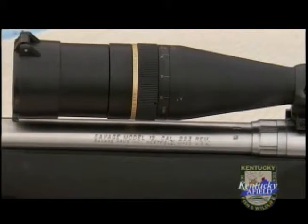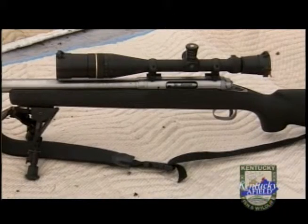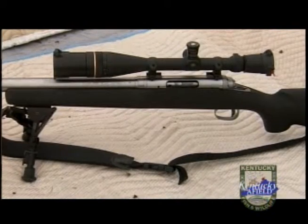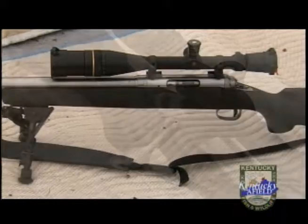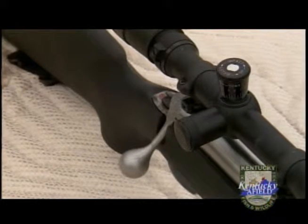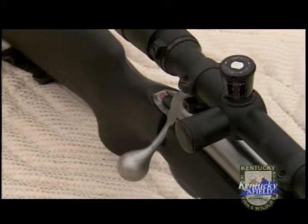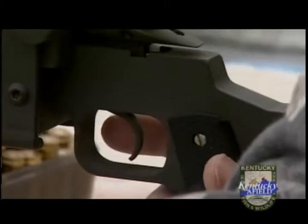And what particular scope is that you use on that? That is their long-range target. It's a 6.5 by 20. That's the magnification. And I like the adjustable objective. So now you get scopes that have 3 adjustments. They have an elevation turret on the top. They have a windage on the side, but they also have the adjustable objective on the side. Personally, I don't like that. I like the adjustable objective on the front, but it's just a personal preference thing. I've gotten used to it.